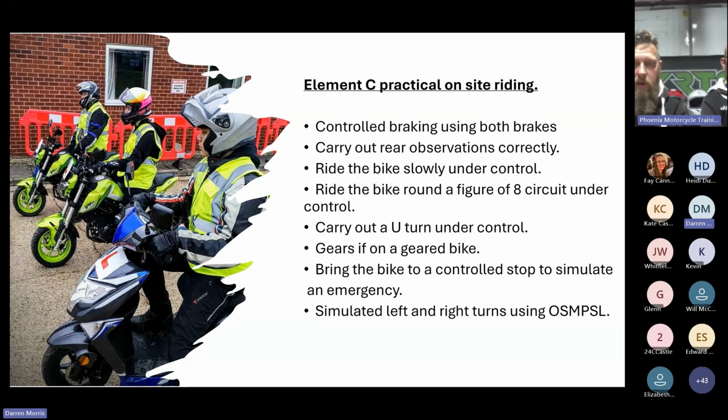We'll carry out some rear observations, and talk you through the reasons why we do them, how we do them, and where you should do them. We'll have a look at making sure that you can ride the motorcycle slowly under control, and that's a mixture of different tasks, whether it's the manual or the auto.